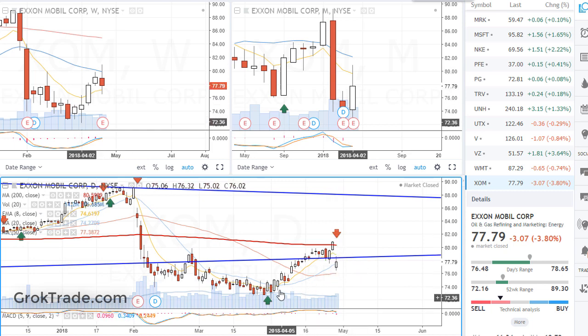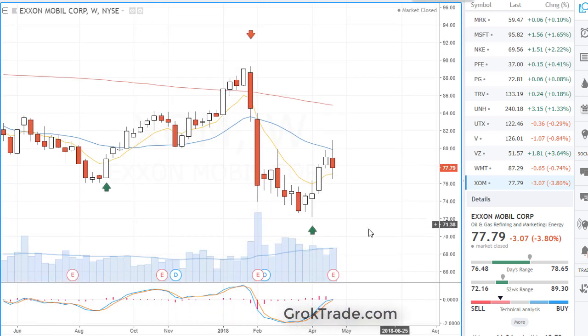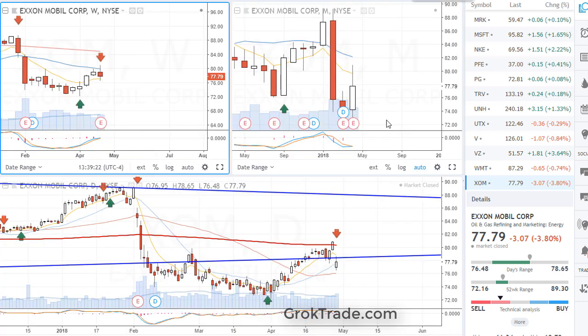It broke down. The weekly, I have a buy on it, but do I want to put a sell on this one? I am. I'm going to put a sell on this one too. But that could be bullish. So all time frames give you different charts. Because you get different charts, you can have different calls on bullish or bearish. So that's what we're looking at.